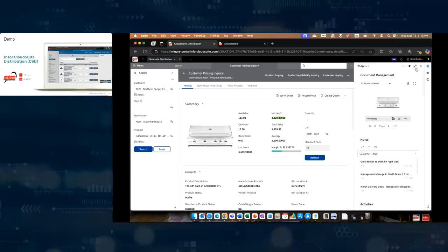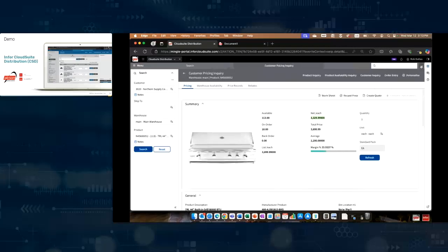You can leave these open, but typically they're hidden just to give you the additional real estate, or if you have an environment with multiple monitors, you could have them open on that other screen. And again, they're just constantly updating with real-time information.